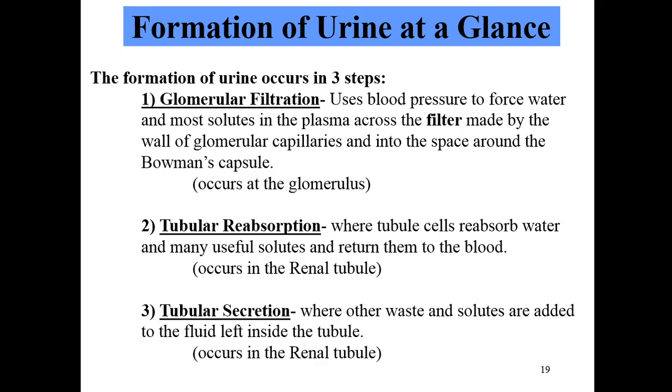From there, we're going to move on into tubular reabsorption. And just so we're clear, part 2 and part 3 happen at the same time in this process. So as we're sending the solution through the renal tubule now, we have tubular cells that are going to reabsorb a lot of the useful stuff that we want and return it back to the blood. We're like, well, we didn't mean to filter that. Let's grab that and put it back into the blood.